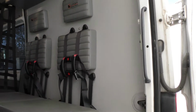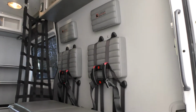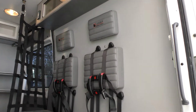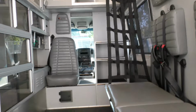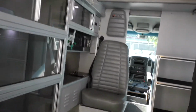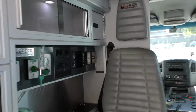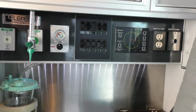You don't have to use it. You can use just a lap belt if you want, but on the jump seat there's kind of an elaborate system, which is not ideal if you're doing CPR or heavy rescue stuff. But here is the back. So let's go over to the action wall. That's where all of our controls and stuff are. And you'll see what's cool.